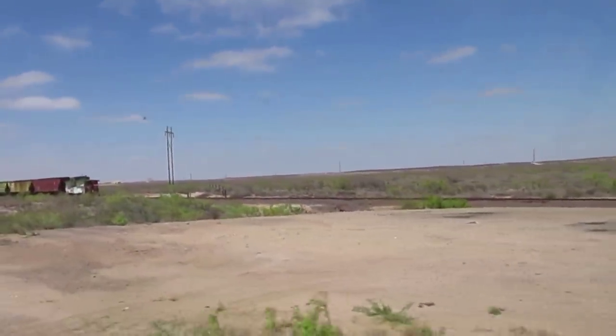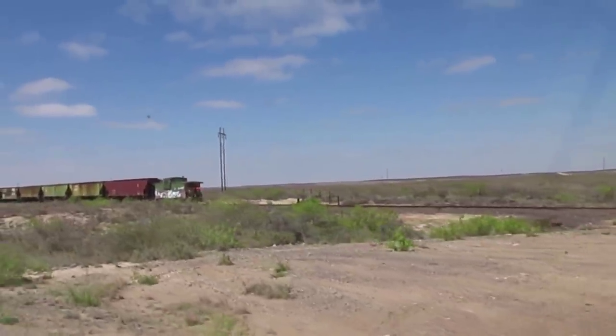Your train for today. It's even got a little caboose.